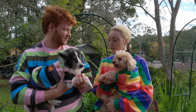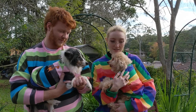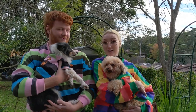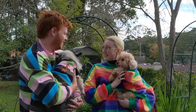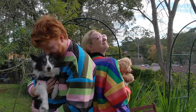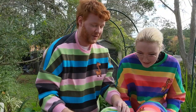I think Lockie could have even done with a size bigger because Lockie's a bit longer than Geordie. So this comes down over Geordie's butt really nicely. That one doesn't come down far enough on Lockie. But as far as how cute we look, pretty matching. Don't we look adorable? Oh, they're so cute. And then here, let's swap dogs.